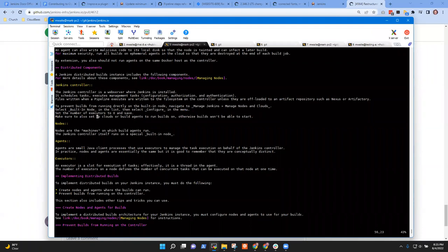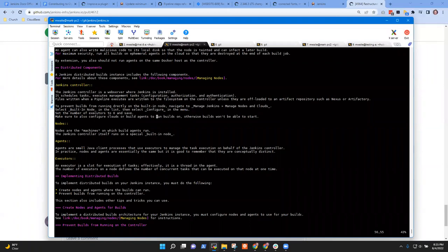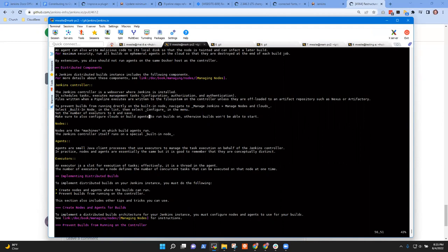Okay, that's what's new. On which, yeah, so should this be... Okay, take out the phrasal verb. On which to run builds, or okay, or build on agents. Or that builds on is bad. Yeah, exactly. That dangling thing there. Okay. Make sure to also configure clouds or build agents where builds run. What about just where builds run? Okay. Does that work?